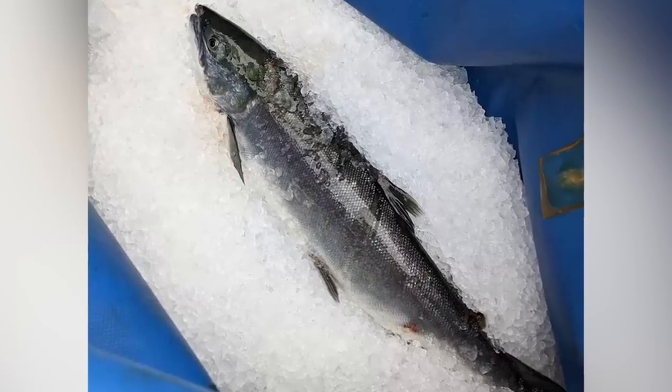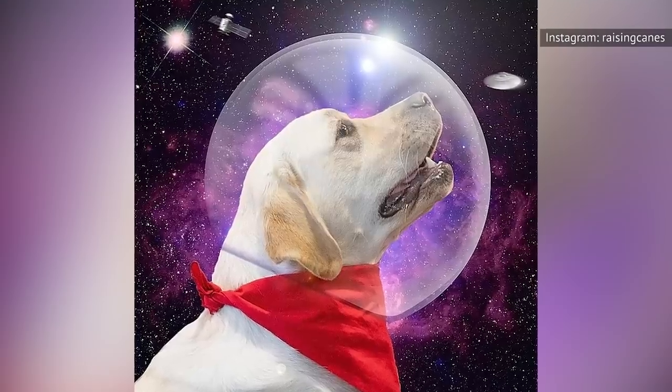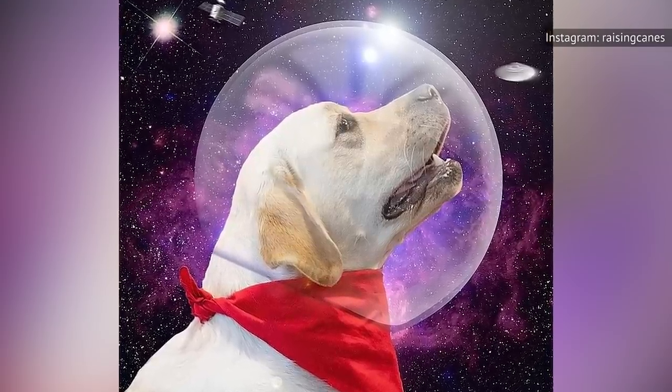The eatery was going to be called Sockeye's Chicken Fingers, named after the type of salmon he'd been working with for quite some time. Ultimately, a friend spoke up and convinced him to name the joint after his dog, Raising Cane. The rest is history.